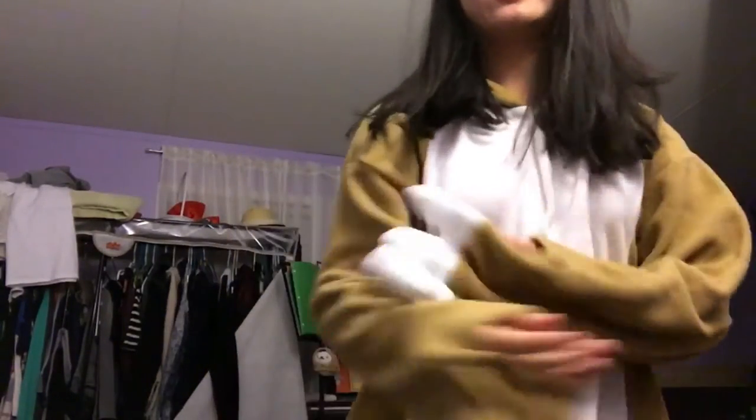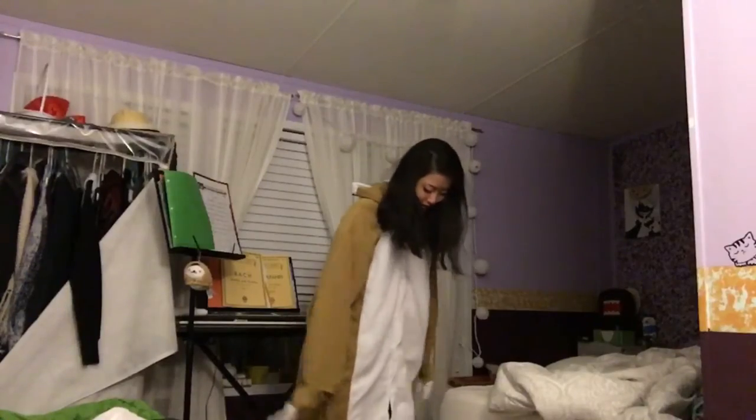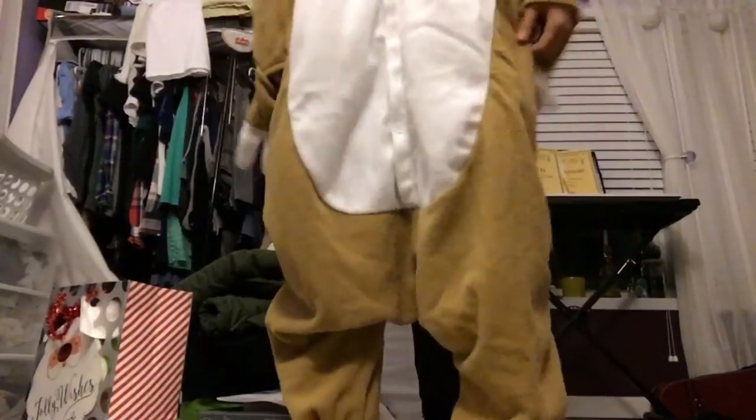It feels like a blanket, honestly. But it came in late, so. It has a little tail too. I don't think you can see it. It's like all the way down my leg because it's so big. There's a little tail. And it kind of feels like joggers. It's so big, look at me. As you can see, it goes all the way down and the tail's right there.